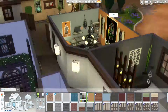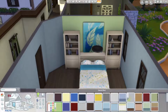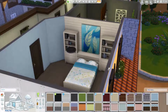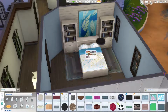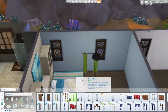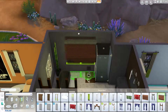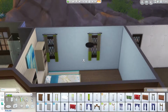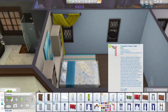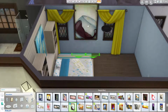But yeah, this is another bedroom. I think this is like another teenager's bedroom, not teenage bedroom, god. I have to stop saying that. Not a teenager's bedroom, but a very mature teenager, I think. So we have the bookshelves and the very calm colors going on, and I really like this bedroom actually. I don't have any curtains or anything, by the way, in that bathroom, but that's okay.